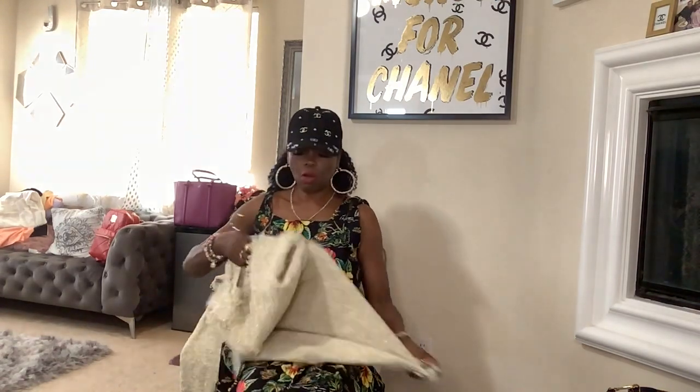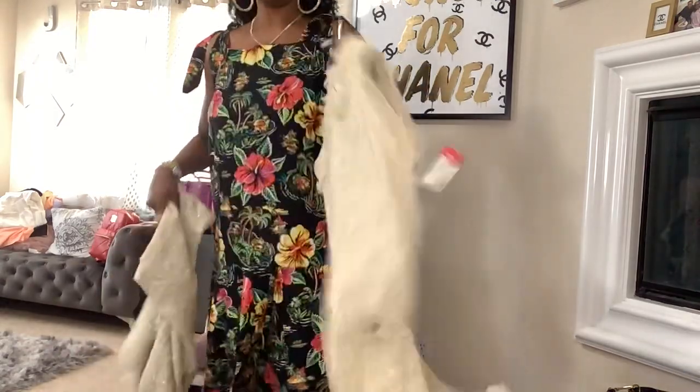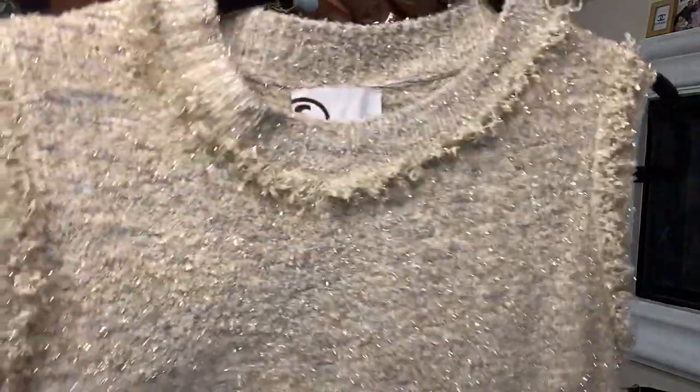I said this haul wasn't gonna be long, but you know, guys, I'm about to cut it short right about now. But I'll show you two more items and then show you the bag, and we'll call it a day. So yeah, I found this beautiful dress. Look at that. Beautiful. You see the fabric?